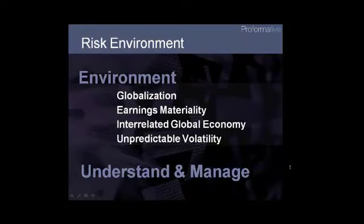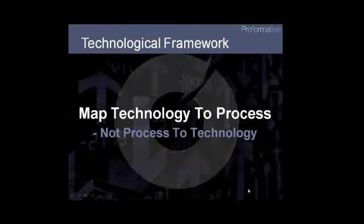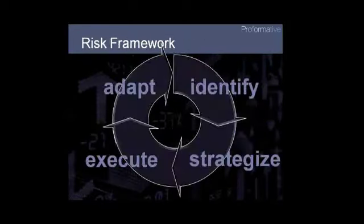Now, in our second webinar, we talked about a risk framework, and basically a policy or process that companies can deploy to manage the associated risks, and really we broke that into 4 steps. Firstly, to identify the exposures, get an understanding of the lay of the land, then build a strategy around that to achieve the objectives required, and then to execute on that strategy and actually enter the market in an effective manner, and then continually adapt to changed circumstances and changed objectives.